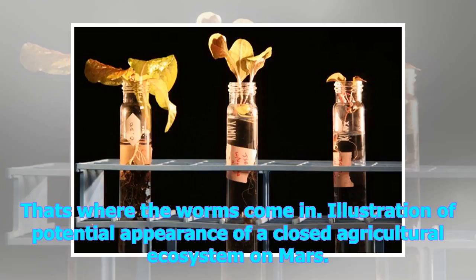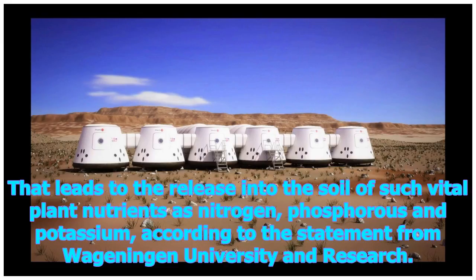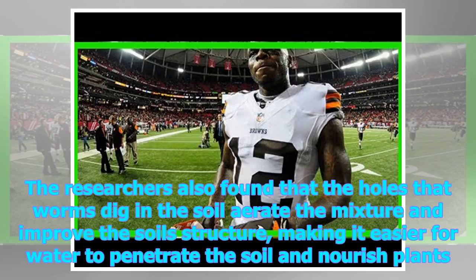Illustration of potential appearance of a closed agricultural ecosystem on Mars. Credit Wageningen University and Research Center. Worms begin the breakdown of organic matter, which is continued by bacteria. That leads to the release into the soil of such vital plant nutrients as nitrogen, phosphorus and potassium, according to the statement from Wageningen University and Research. The researchers also found that the holes that worms dig in the soil aerate the mixture and improve the soil's structure, making it easier for water to penetrate the soil and nourish plants.